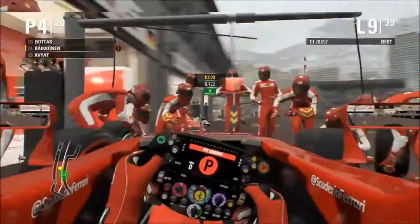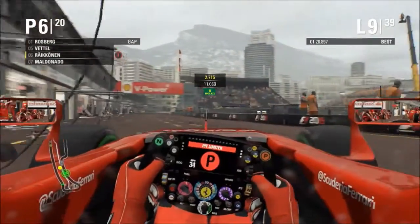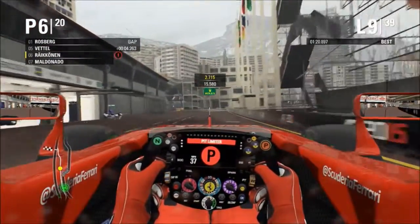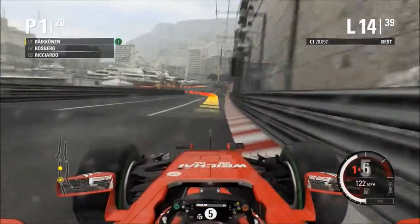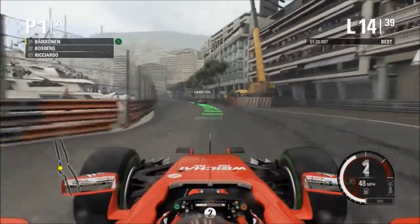Coming in on lap 9 again. We know it's the right strategy, so we'll rejoin first. It won't be good for this first lap. But we'll know that I'm going to rejoin in first because that's what happened last time, and it's the same strategy pretty much. So now cutting onto lap 14, going through the Nobel chicane, and that is Lewis Hamilton.